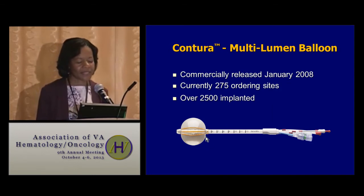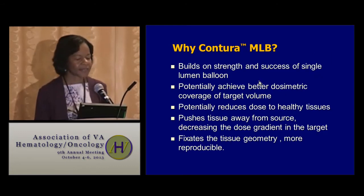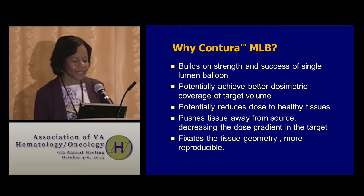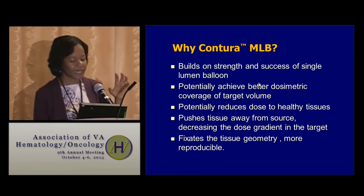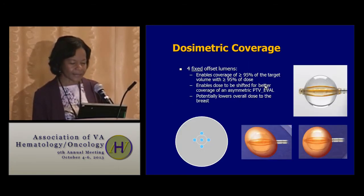And one of the big differences is that it has, instead of this one central balloon, other channels outside of that to give the radiation. And the success of the Contura was built on the back of basically the Mammocyte, and it's felt that we would get a better dose coverage. And what the balloon does is you're pushing all the healthy tissue away and just delivering the radiation just to the area that you're concerned about and sparing the rest of the breast.